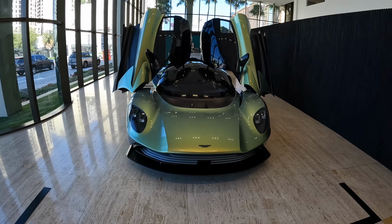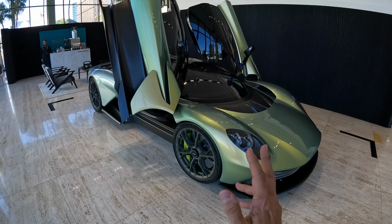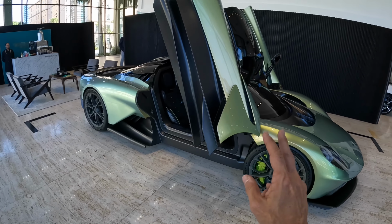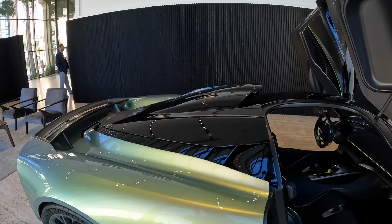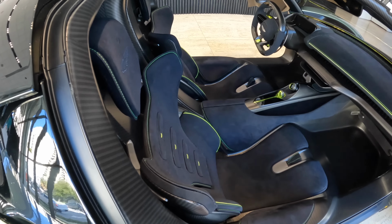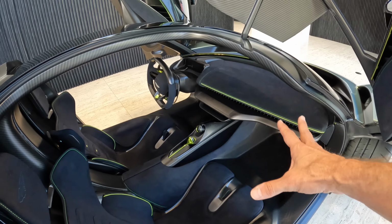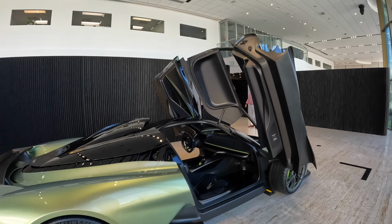Love the color, love the spec. About $900,000, 1,000 horsepower, all-wheel drive, hybrid, 200 horsepower on the front wheels, 800 horsepower in the back from the V8 twin turbo. We got the roof scoop, the snorkel, the dihedral doors. Interior is really cool, really minimalistic and kind of futuristic at the same time. Definitely a fan of this car.